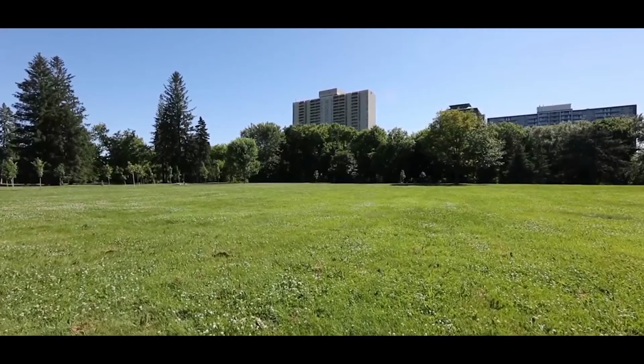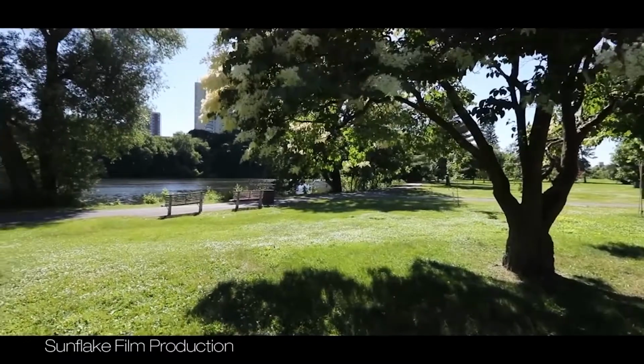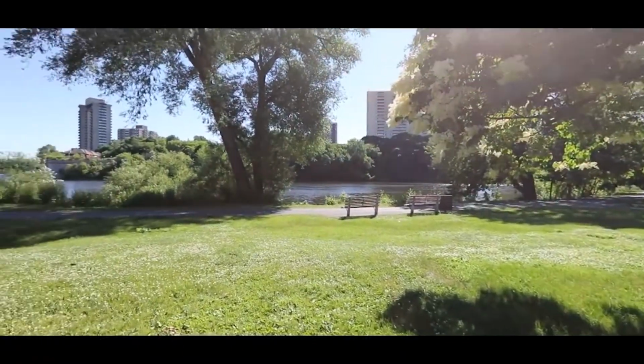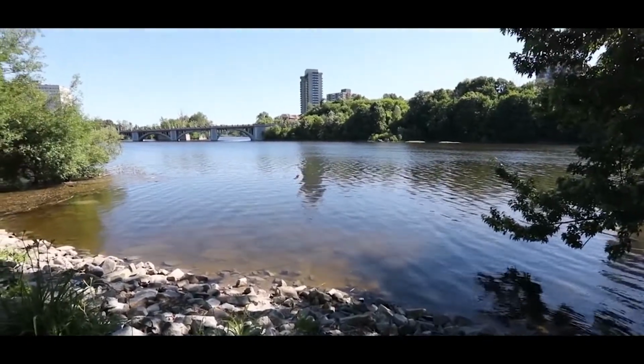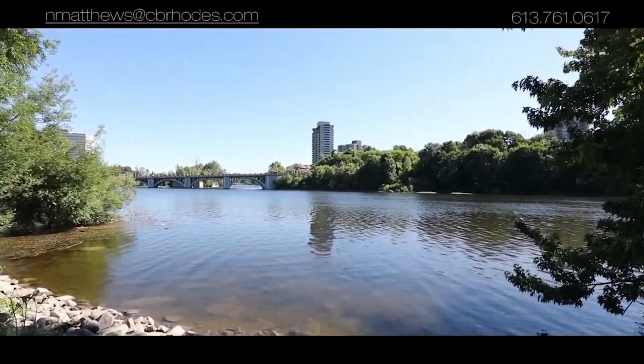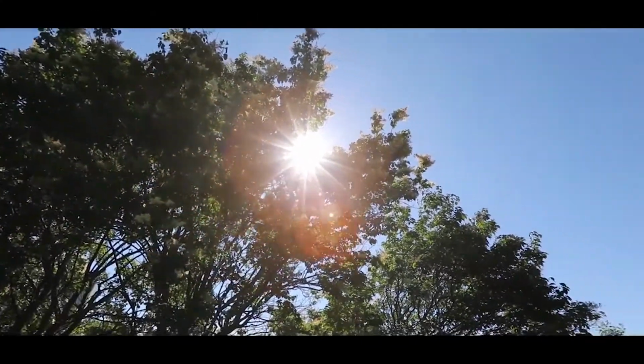We find ourselves in Kingsview Park, flanked by the St. Patrick Bridge, Cummings Bridge, Montreal Road, the Vanier Parkway, and the Rideau River. Minutes to Parliament Hill, Byward Market, Rideau Sports Centre, and the general downtown core, offering a variety of amenities.